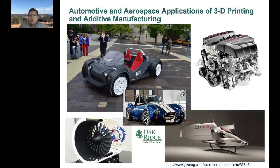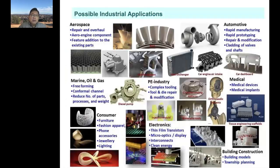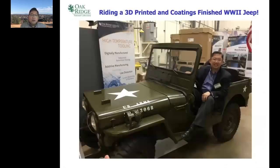In fact, the first 3D printed sports car with a 1964 design was actually done at Oak Ridge National Lab. And 3D printing really goes into many, many applications, including electronics, consumer devices, medical devices, and so on. I mean, if you look at this picture here, you can even have a 3D printed Jeep, which was last made during World War II. So you can see here the importance of 3D printing.